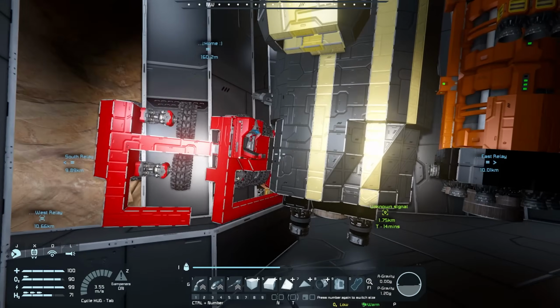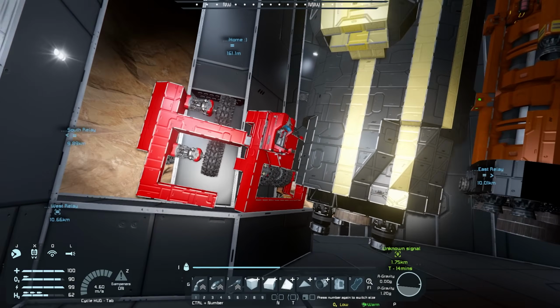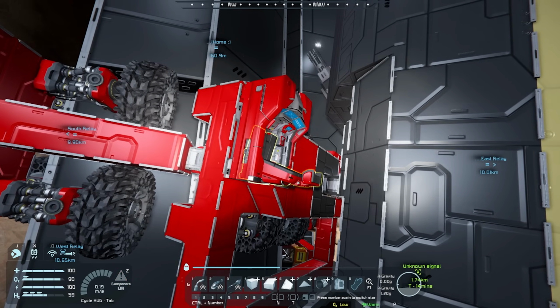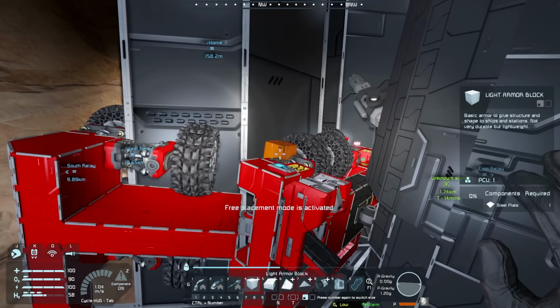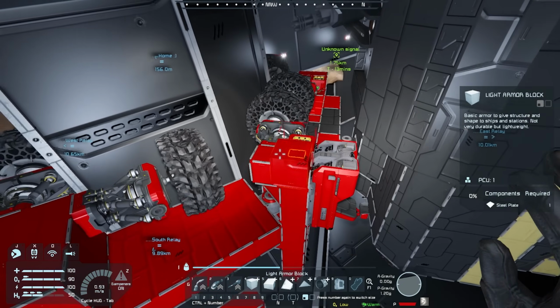So this is going to be a challenge. Let's save this again just in case it clangs out or something. All right, are you guys ready? Let's start by getting the elevator to go up. And you know what I'm going to do first? I'm going to actually add a landing gear on here.